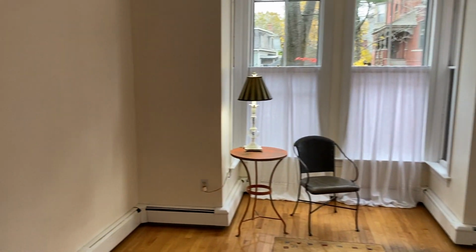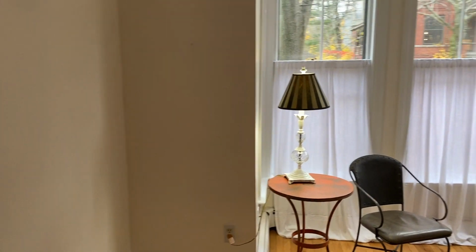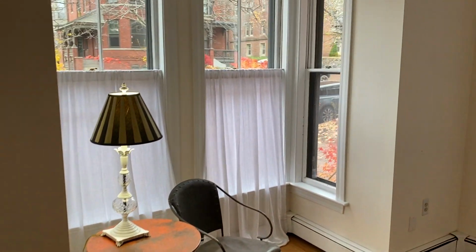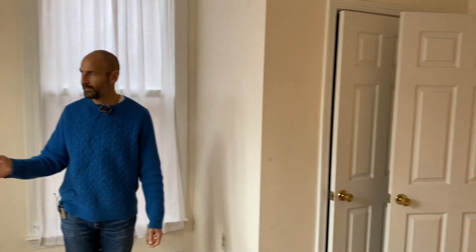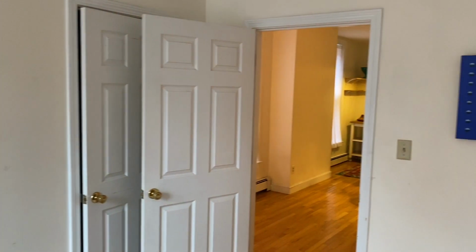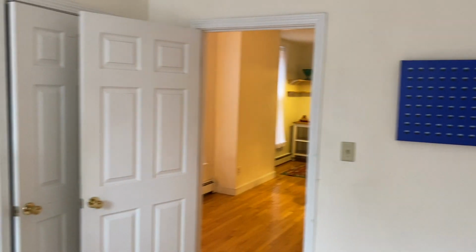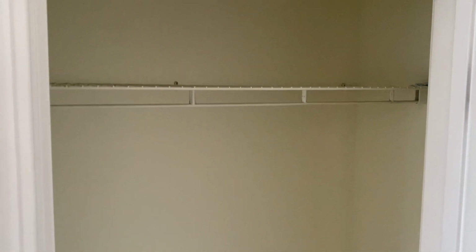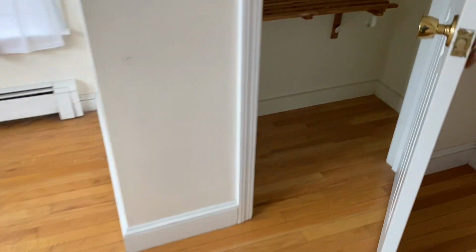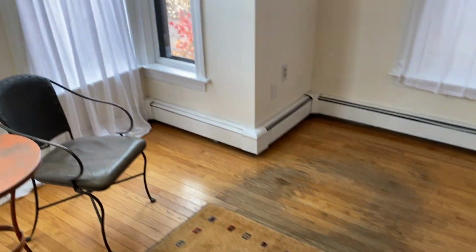So that's got some nice. It's actually much quieter than one would think. Great space, nice light on the front and on the sides. You also have a decent sized clothes closet, hardwood floors. Someone might want to refinish these floors over on this side.